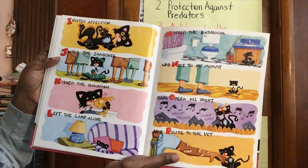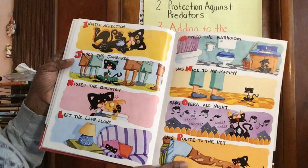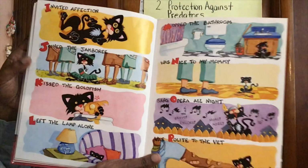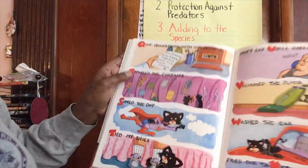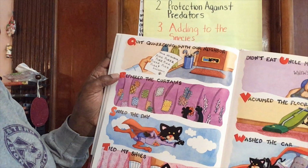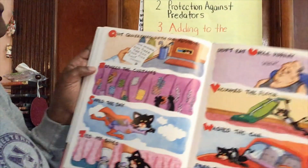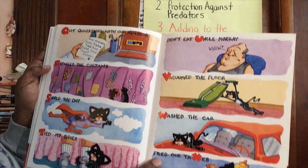O, sang opera all night. Ooh, bravo, bravo, encore, more, more, more. P, polite to the vet. You're so precious. I love you, darling. Q, quit quarreling with our neighbor. Dear neighbor, prr, prr, prr, sincerely. R, repaired the curtains. S, saved the day. T, tied my shoes. U, didn't eat Uncle Murray. Woo! V, vacuumed the floor.